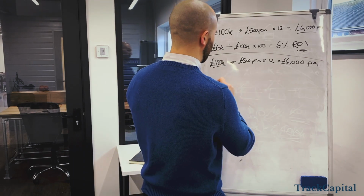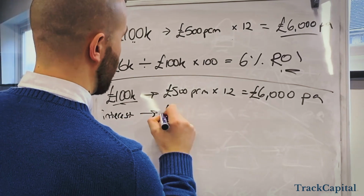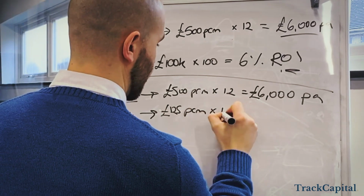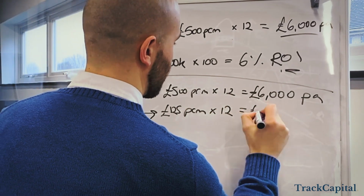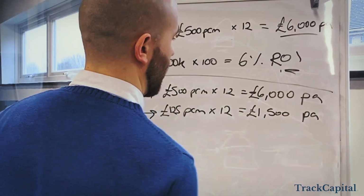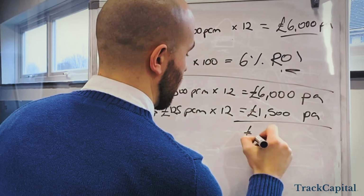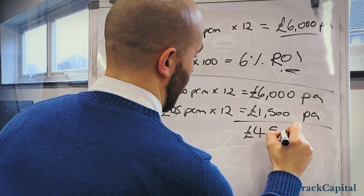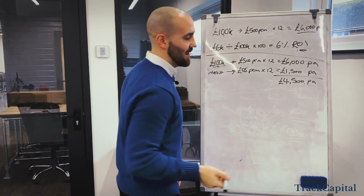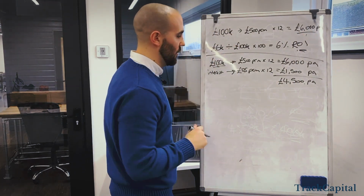So let's say the interest is £125 per calendar month. Times that by 12, it means the mortgage cost to us each year will be £1,500. So we need to deduct that cost from our income to give us our net income. So we will have £4,500. So you may look at that and say, well, that's less than that, so I must be better off buying it cash. Well, hang on a second.